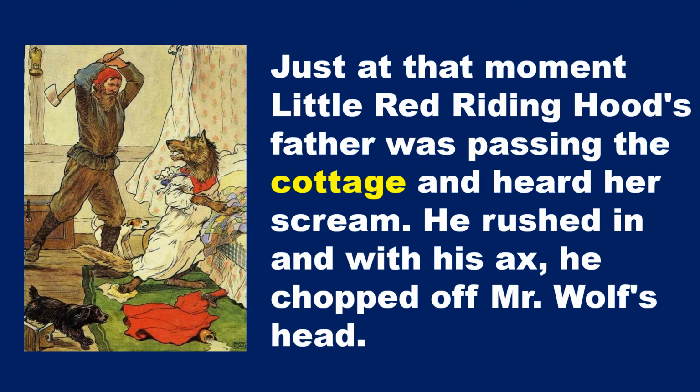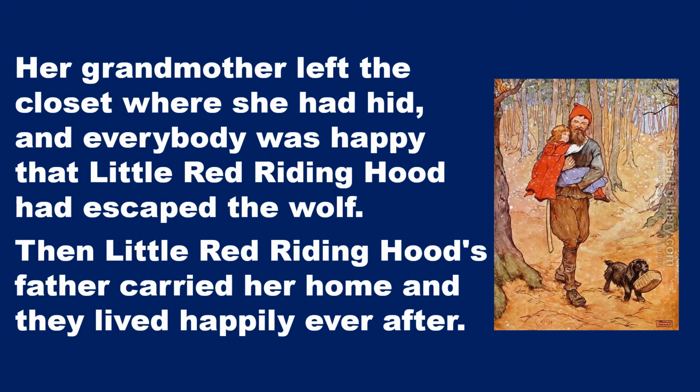Just at that moment, Little Red Riding Hood's father was passing the cottage and heard her scream. He rushed in and with his axe, he chopped off Mr. Wolf's head. Her grandmother left the closet where she had hid, and everybody was happy that Little Red Riding Hood had escaped the wolf. Then Little Red Riding Hood's father carried her home, and they lived happily ever after.